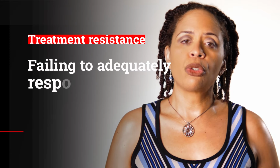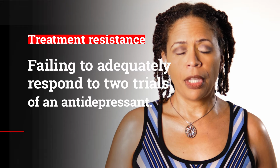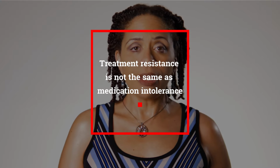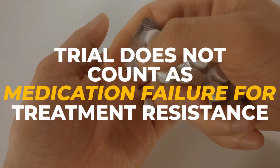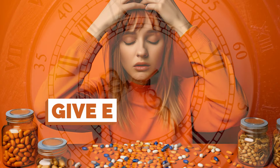So what does this mean practically? There's a lot of people who fall into the treatment-resistant category. In practice, treatment resistance is defined as failing to adequately respond to 2 trials of an antidepressant. It's important to understand that treatment resistance is not the same as medication intolerance. You can stop a medication after a few days because of side effects. And if that happens, the trial of that medication doesn't count as a medication failure when it comes to looking at treatment resistance. Because of side effects, you weren't able to see if the medication would have helped your depression symptoms.